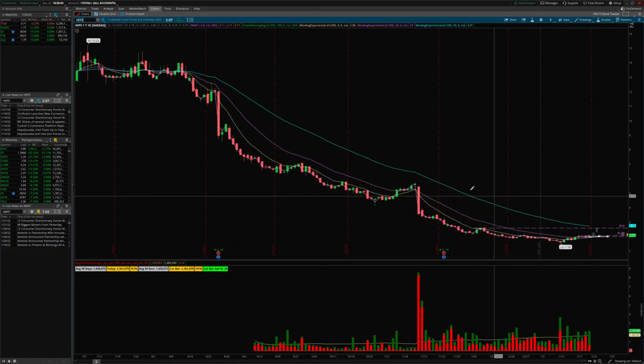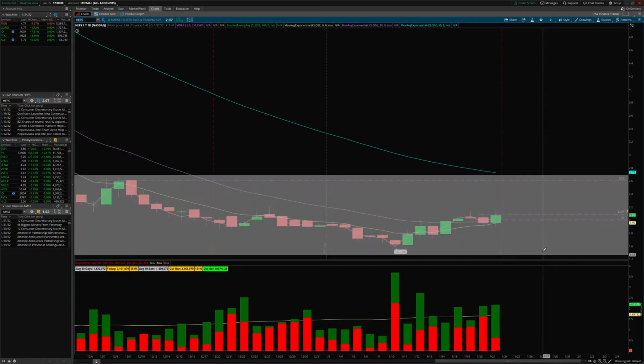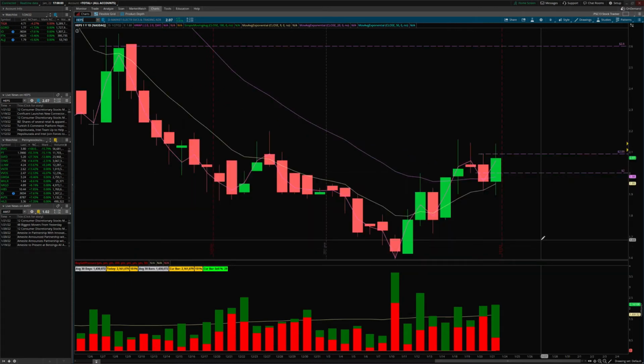Okay, so HEPS, guys. I'm gonna zoom in here and explain why I feel comfortable still holding this. I had a $2 entry. I didn't catch that $2 entry, but you can see this upper trend line right here. I was okay with buying around the previous day's high, which was 2.09, right? I bought at 2.10 and 2.11, so I'm averaging around a $2.11 cost basis.